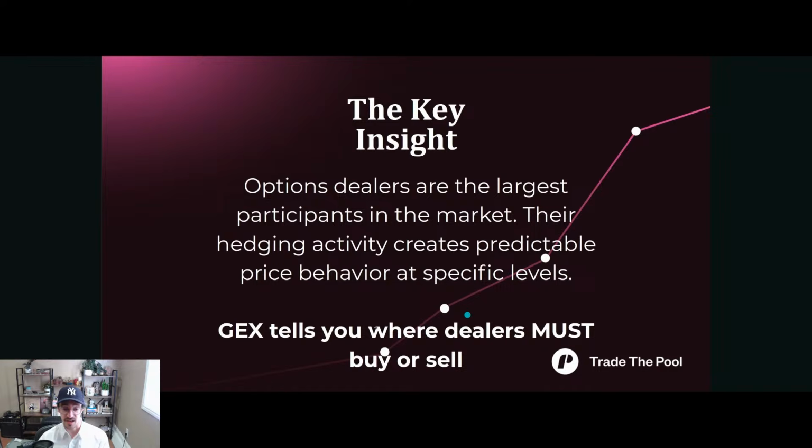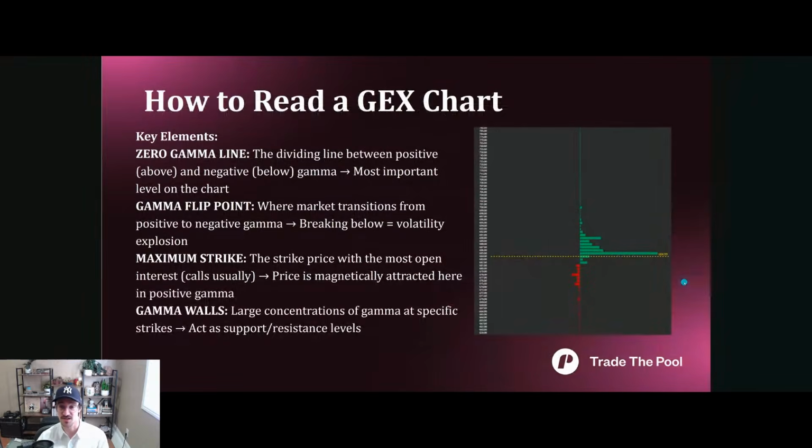So GEX tells you where dealers must buy or sell. So for today, for example, let's see, I think it's the next slide. Yeah. So let's talk about how to read this first off, and then we're going to talk about how this actually played out today. So how do we read a GEX chart? Well, the key elements are a few things here. We have the 0 gamma line, and this is dividing the line between positive and negative gamma.